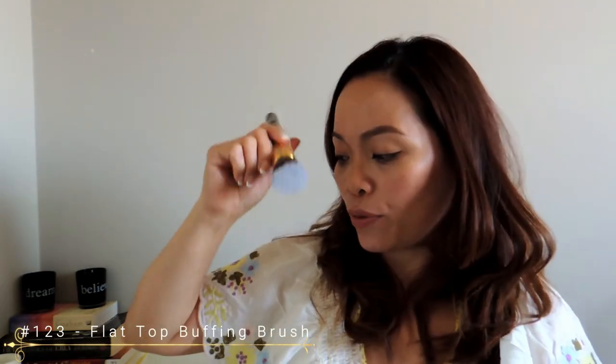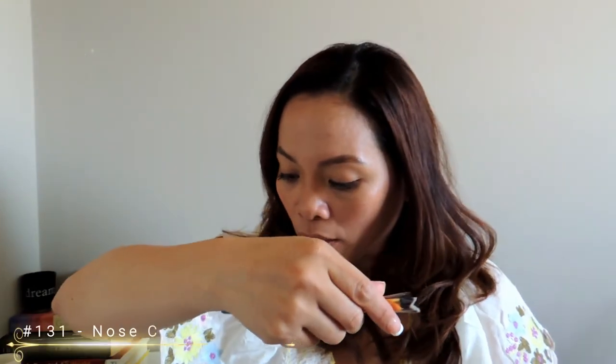So pang buff pala siya. Okay, so pang buff siya. And this one is another angle brush compared to the other brush. So this one is not really hard. So yung bristles niya is very fine. Unlike those sa isa kong nabili kanina. So this is fine and I'm gonna love it. This is for angle brush. And this brush number is 131. This is for the nose contour brush.